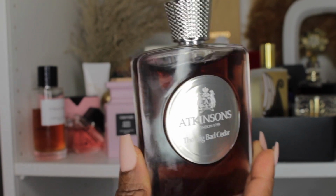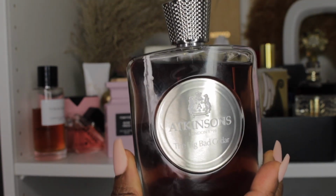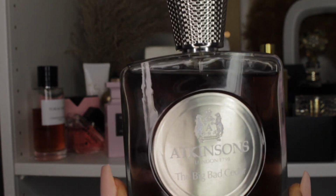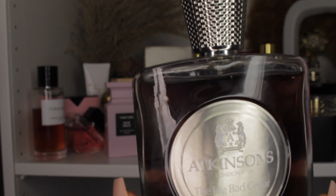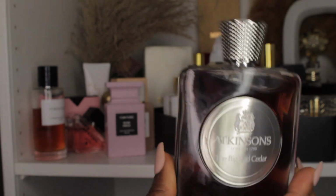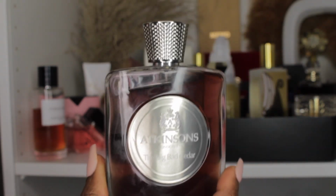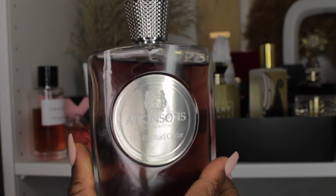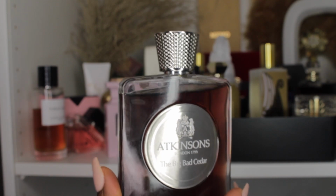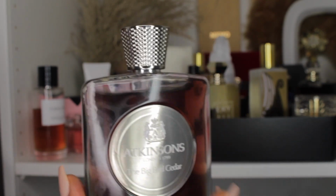I move on. Saturday morning, I wore this fragrance by Atkinsons called Big Bad Cedar. It has Virginia cedar in it, cardamom, sage, and oak moss. The fragrance is woody. It's a little bit powdery, a little bit warm, a little bit spicy. The look of the fragrance, everything about it kind of says it leans masculine, but no, this is a fragrance that is unisex to my nose and on my skin. I had a very good Saturday morning with this fragrance.